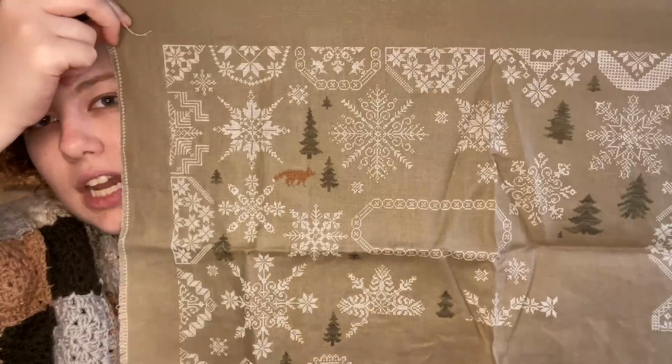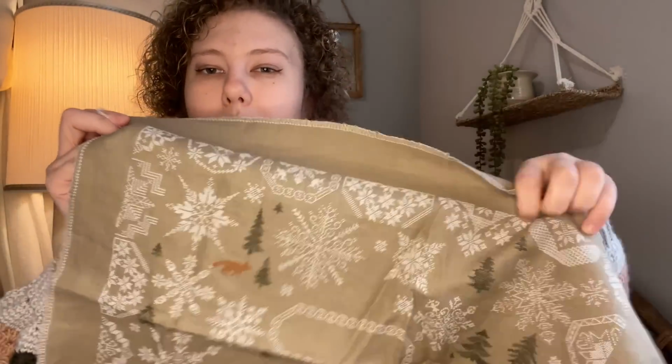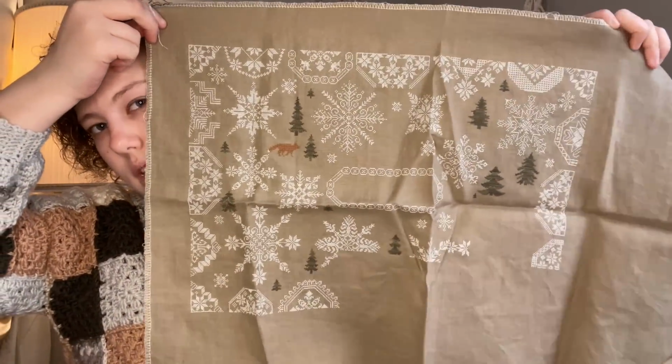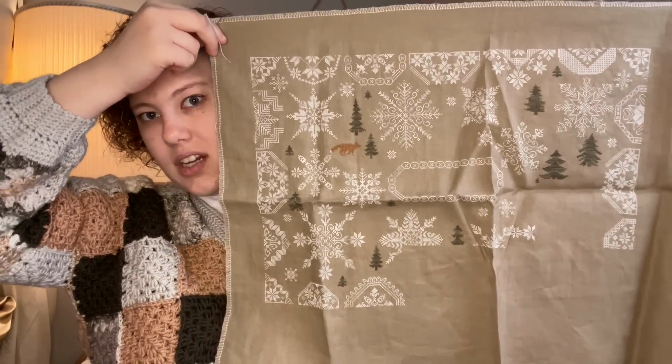There's a bunch of animals that I haven't added in because I'm not a fan of all of them. Like I said, this was a mystery sampler, at least in parts, so I was really happy with the fox. And there's a bunny in there too that's cute, but some of them I think I'll swap out for other snowflakes or maybe try to rechart some. This is a weird situation.